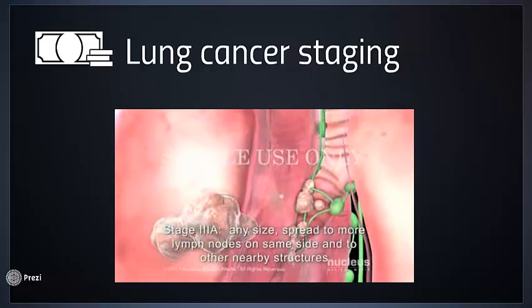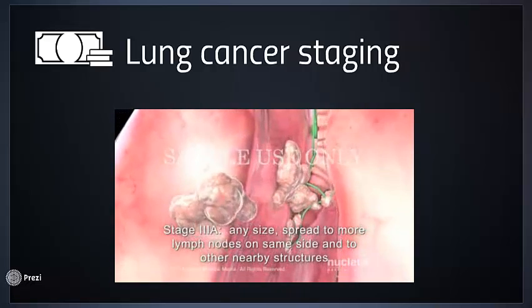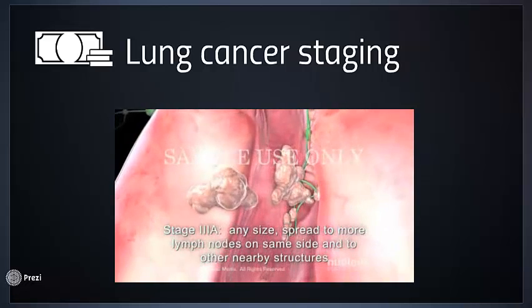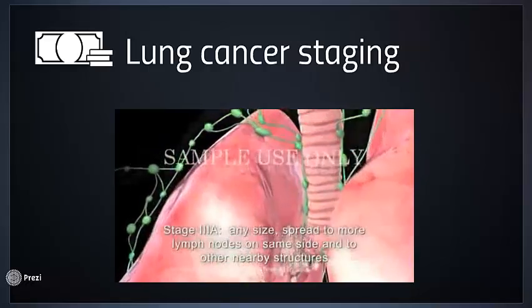In stage 3A, the tumor may be any size, and the cancer cells have spread to the lymph nodes on the same side as the lung tumor. Also, the cancer may have spread to the chest wall, diaphragm, pleura, the membranes around the heart, or a main bronchus, but not the trachea.